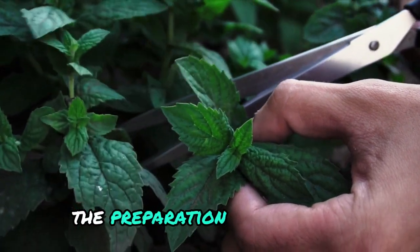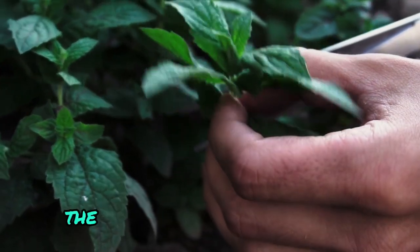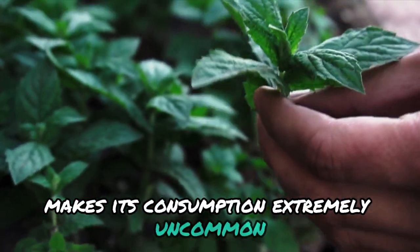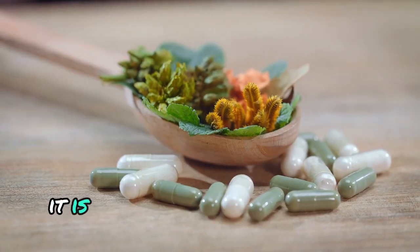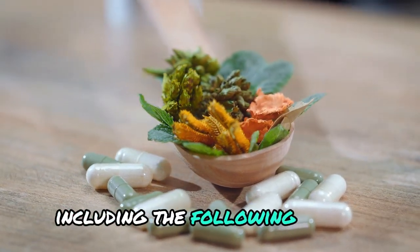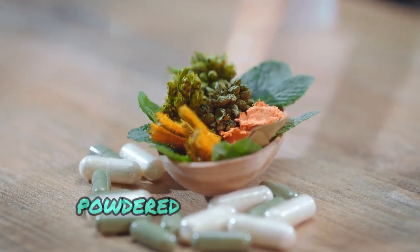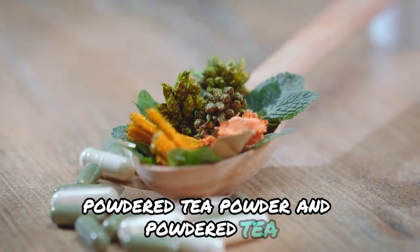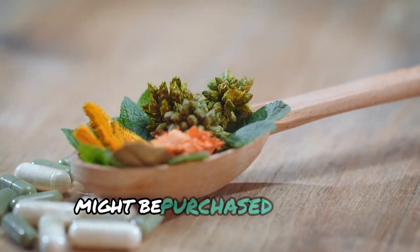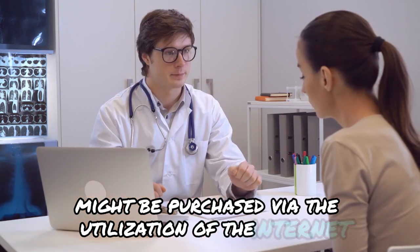The preparation of wild yam. The bitter flavor of wild yam makes its consumption extremely uncommon. Nevertheless, it is offered in several different formulations, including the following: tablet, capsule, tincture, cream, powder, and powdered tea. A good number of these wild yam formulations can be purchased via the internet.